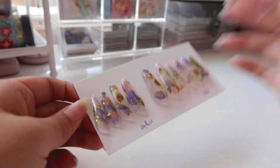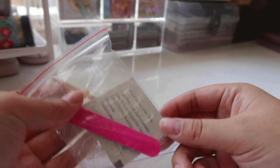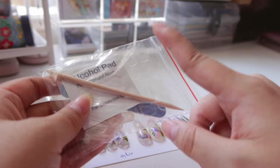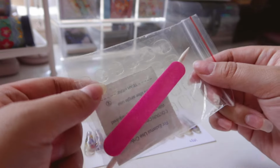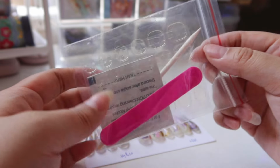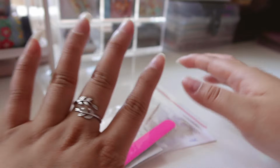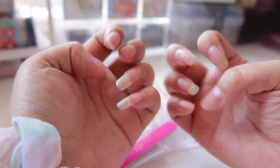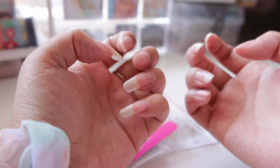So these are the nails that I picked out and they gave, and it also comes with some alcohol wipe, this thing that you can use to push your cuticles, I believe, and some stickers to allow them to stick onto your nails. I don't exactly know how to use these because I'm more familiar with the glue, but we'll figure it out. And they also gave a nail file, but first I gotta cut my nails because as you can see they are so uneven. We shall not talk about them, they just broke, so I'm just gonna cut them now.